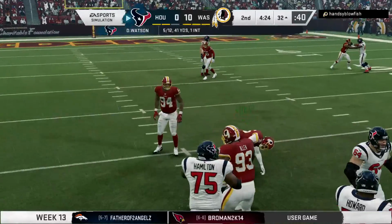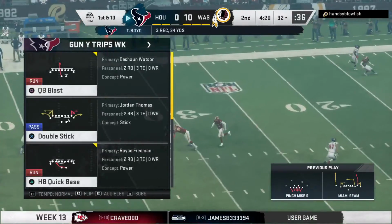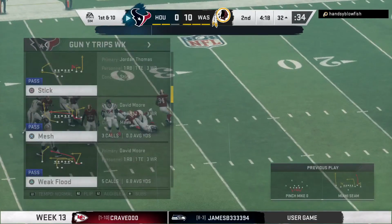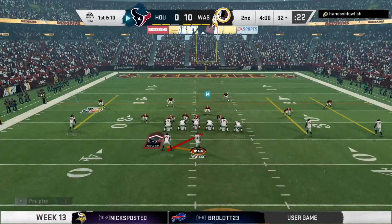And here's a throw taken in by Boyd. And he gets it down to the 32. A gain of 5, good enough for the 1st down. From the 32 now, here's 1st and 10.